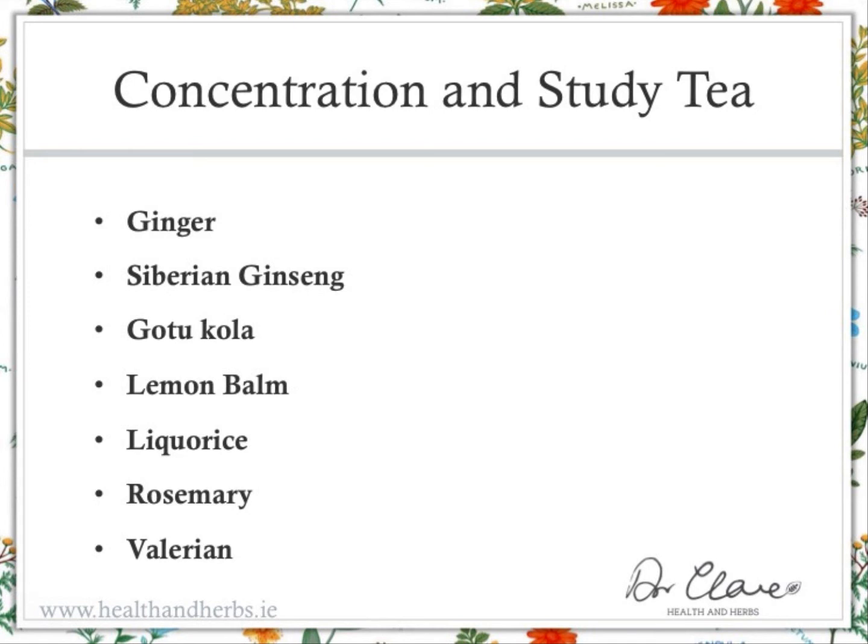Gotu kola is an Ayurvedic herb, good for the aging process, good for mobilizing resources, good for brain circulation, and good for stress. Lemon balm is particularly good for stress and benefits the digestive tract in particular. Licorice is an adaptogen herb. Rosemary improves the circulation to the brain, and it is commonly associated with memory, as in rosemary for remembrance. And valerian is well studied as an anxiolytic.